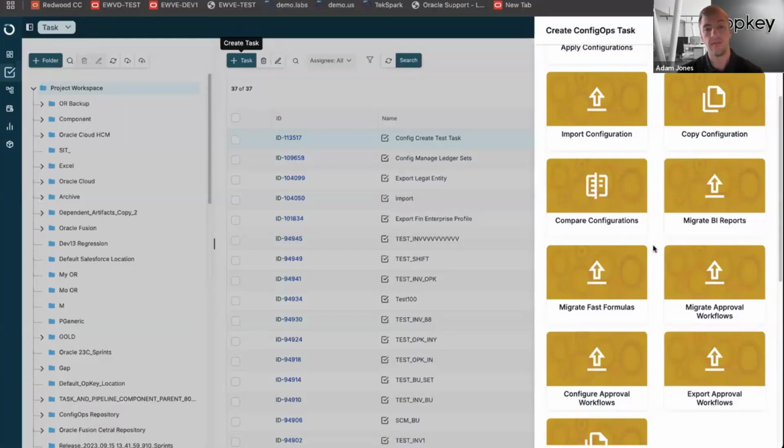In addition to that, we have the ability to migrate fast formulas relatively easily. You can come into selective migration and select migrate fast formula. There will be a drop down of all of the particular fast formulas in one environment, and then you can select your target instance where you'd like to move those fast formulas to, and it will export the fast formula itself. Right now, on the Oracle side, once that fast formula has been updated in the target environment, you'll need to compile it. We will be working on a feature to also compile those fast formulas in addition to the migration. But for now, we'll migrate the fast formula for you as part of this capability.